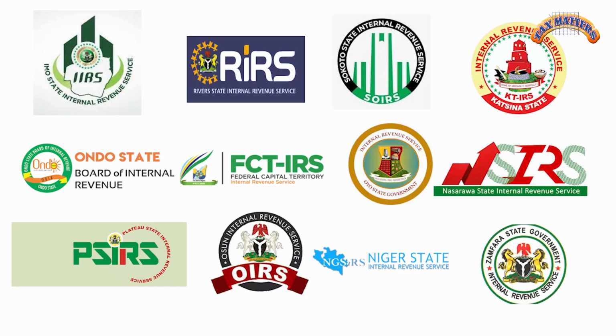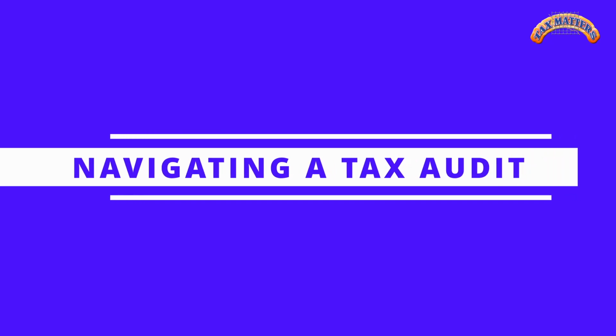So the revenue is mandated to look at the extent of compliance of various taxpayers, be it state or federal Inland Revenue Service. An audit doesn't always mean something is wrong. It's a standard procedure to verify that your tax filings are accurate. Here is what you need to know to effectively navigate this process. There are generally two types of audits: desk audits and field audits.